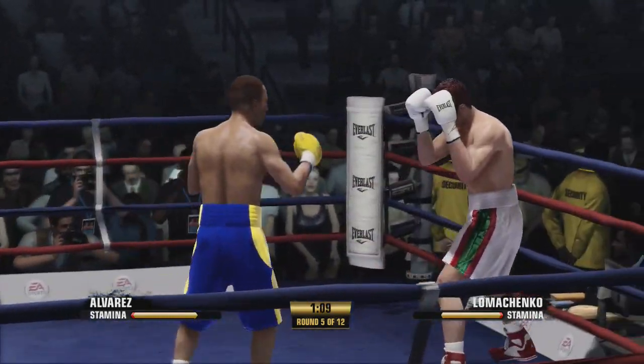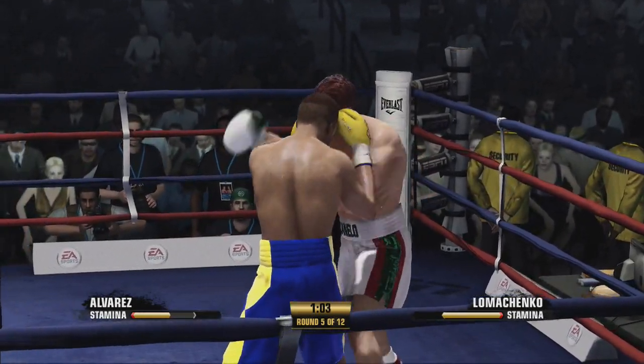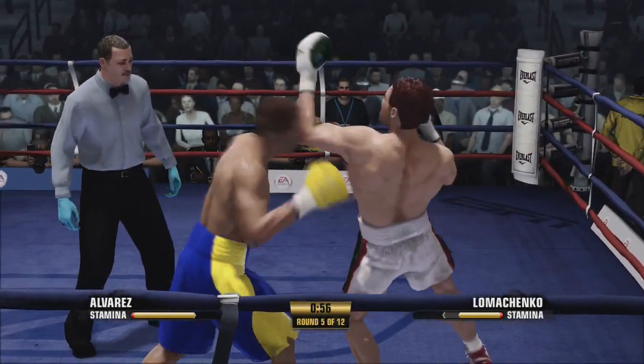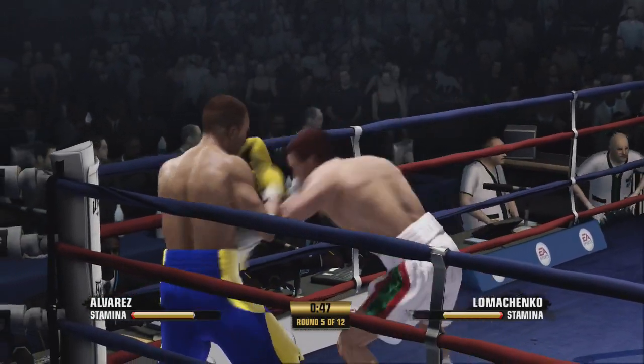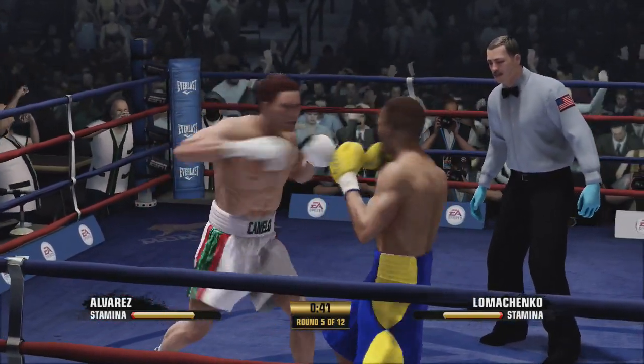Hands up! Right. Not focusing. You're not focusing. Tried to land that upstairs and was off the mark. Nice work, the left hand to the head.